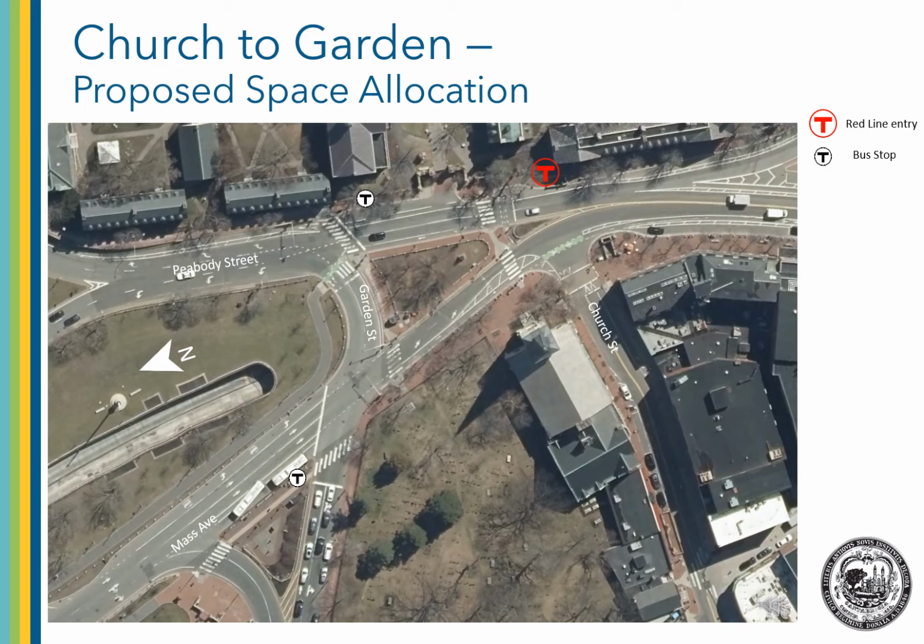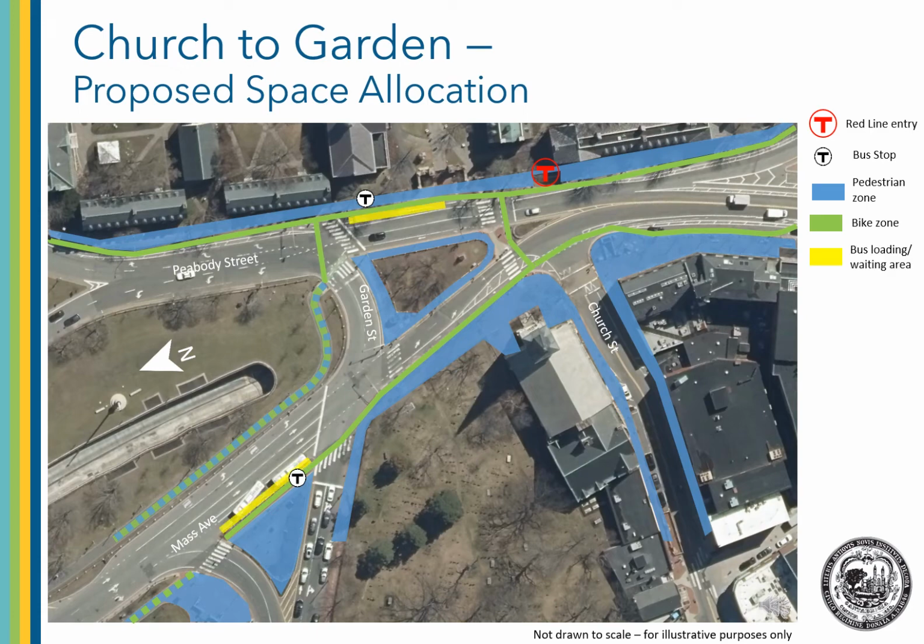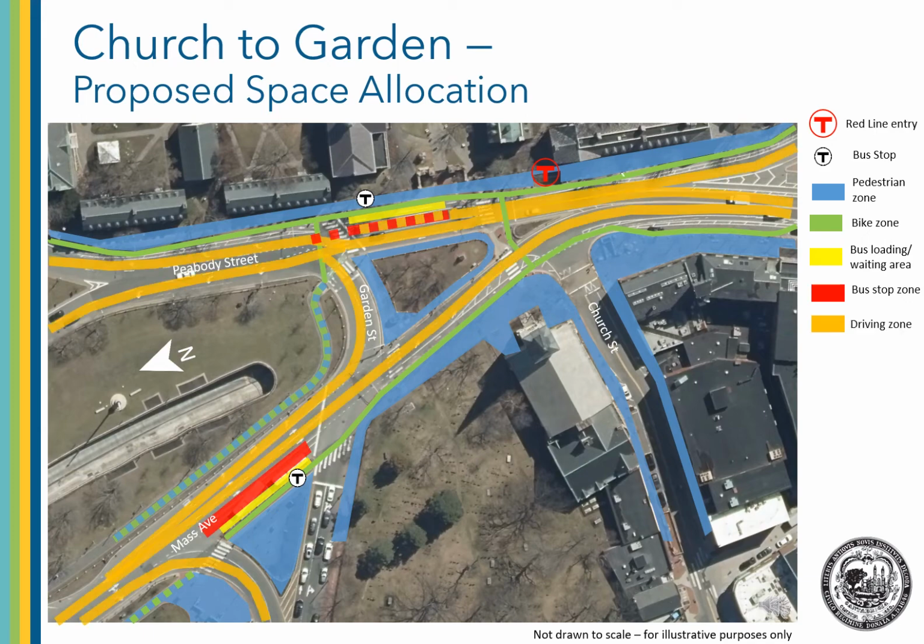The northern end of the project area, between Church Street and Garden Street, has complex transportation operations and geometry. In the proposed concept, existing spaces for walking and crossing the street will be maintained. Bicycle movements will be separated from vehicles and simplified where possible. Bus riders will have a separate space to wait for the bus. Buses will stop in lane to pick up and drop off passengers. And drivers will have 2 travel lanes northbound and 1 travel lane southbound to travel through the corridor.